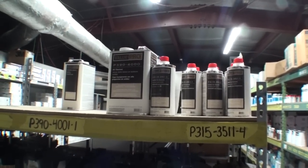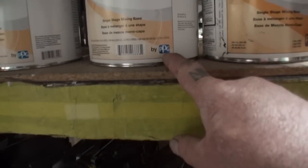Okay. Sure. I've never tried that, but we'll talk about that in a little while. I see this name right here says PPG on it. What's going on with this paint?